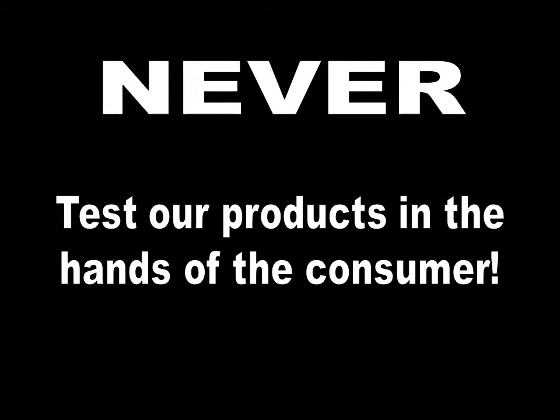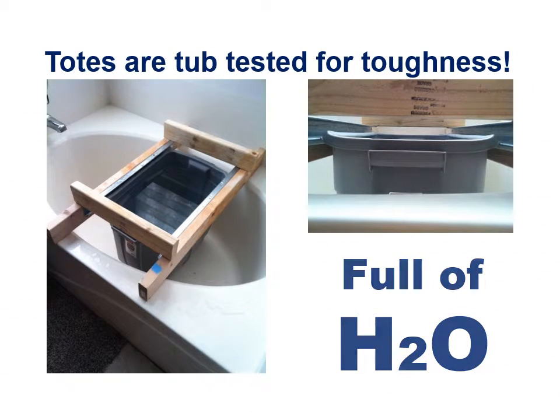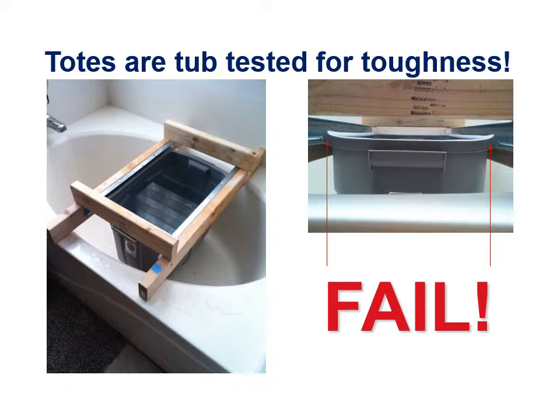We promised ourselves never to test our products in the hands of the consumer. Our search for the perfect tote was on. We needed one that was readily available at a fair price with the highest of quality, offer a couple depths and sizes for different applications, and be a product that would be around and last for years, never failing.